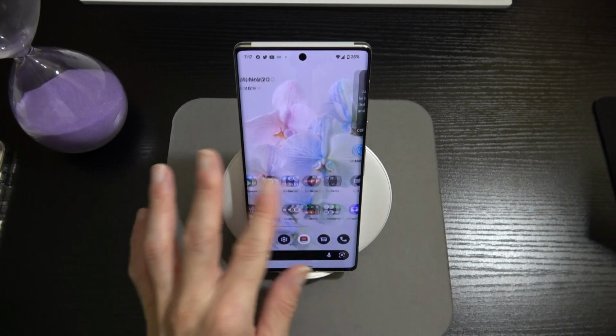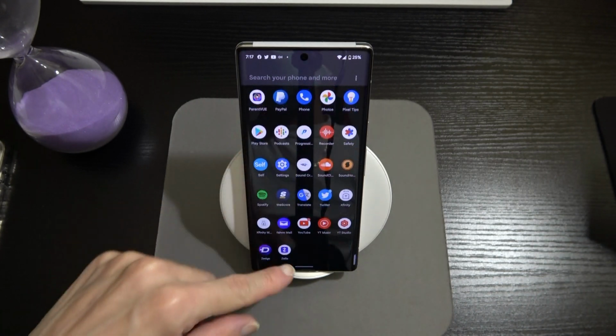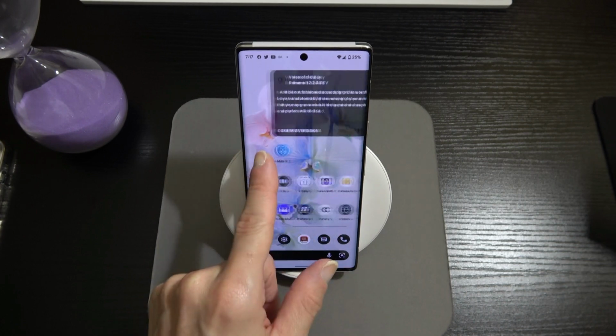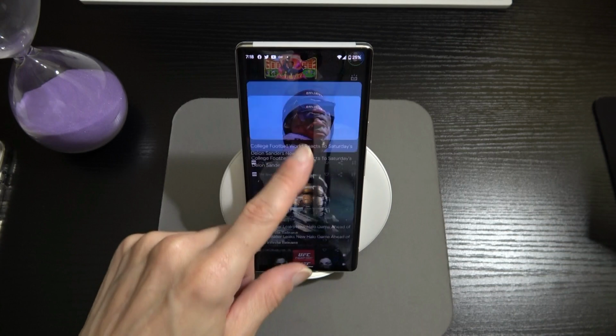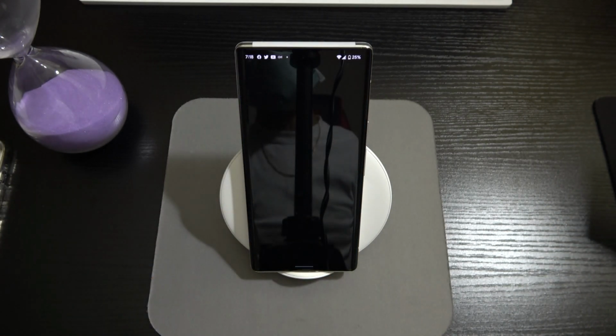So again, the display, scrolling back and forth, beautiful. Scrolling the apps, super responsive. Even very faint touches, it is just super, super, super responsive, okay? And this is how it's been all the time since day one, when I took this thing out of the box and first got it set up.